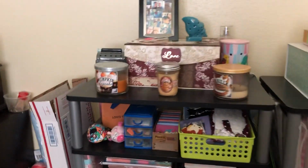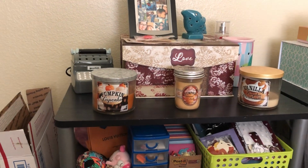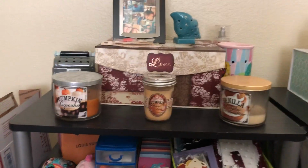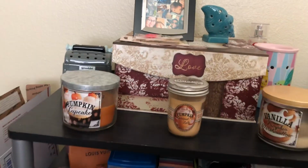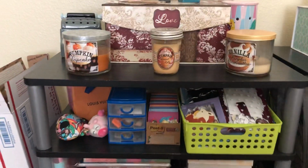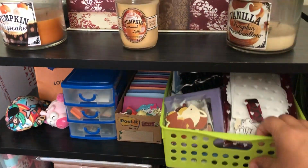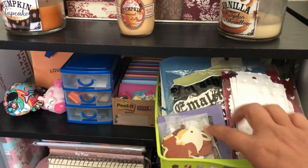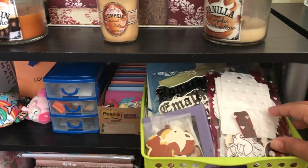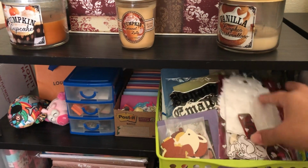So next, the second shelf, I just have a photo of my family and I when we went on vacation. I have some Scentsy warmers, some candles, and stuff like that. And then I just use this box as storage for some of my wedding souvenirs. Next here, I have a bin filled with a bunch of different things that I need to organize. I have some ephemera pieces from a previous planner class, more ephemera pieces, just different kinds of things.